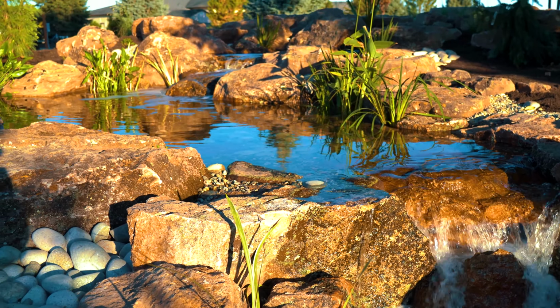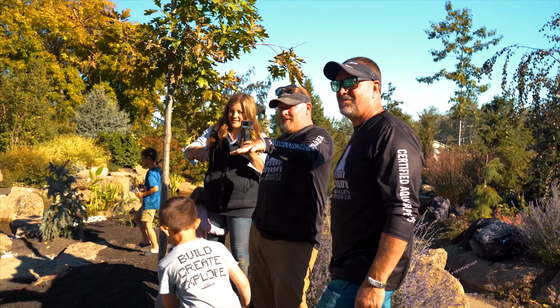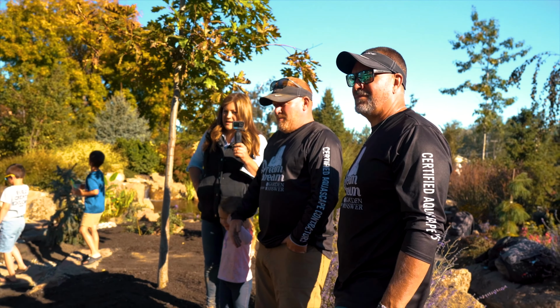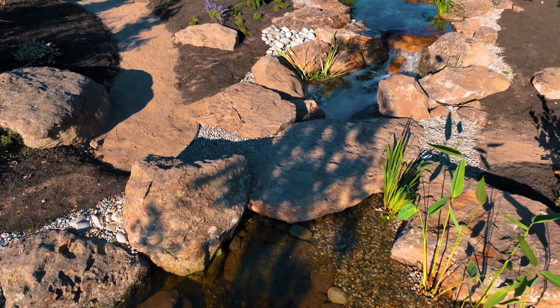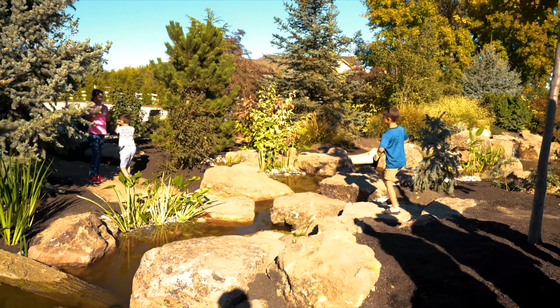That waterfall is 3 times bigger than we thought it was gonna be. But I love the elevated pool from the grade over here. It just kind of has this mountain spring look. The bridge turned out fantastic. Chris picked out the perfect stone for a bridge, whether he knew he was supposed to or not. And look at the kids using the stepping stones. I love that.